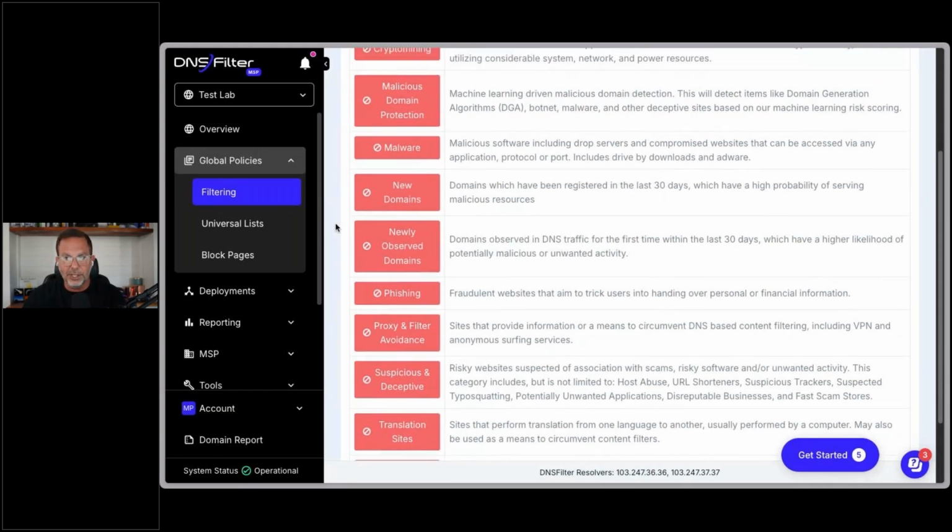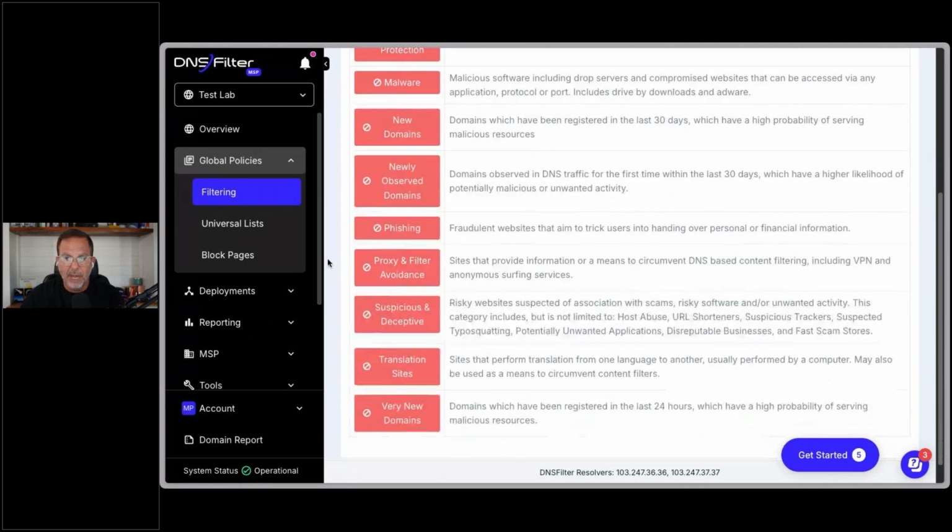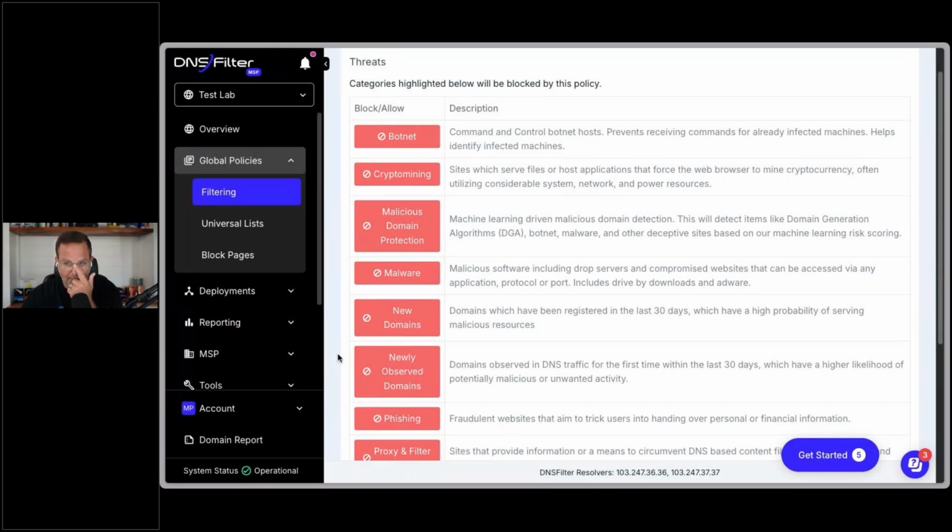So depending on your security posture will determine which of these threat categories you want to enable for blocking. And I want to point out one more, translation sites. So why would that be some type of threat? Because you can actually subvert DNS filtering in, say, translate.google.com and load any other web page within a translation site. So again, depending on your security posture, you may want to block those from your employees or staff or users.